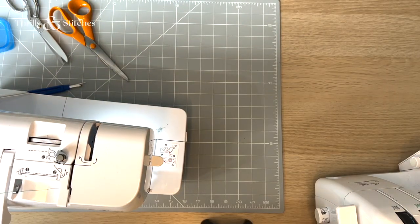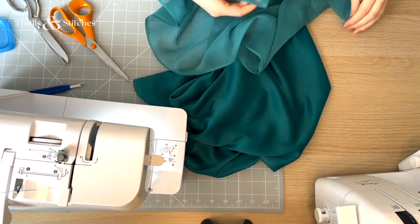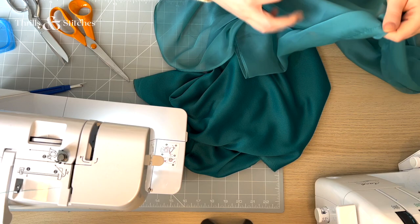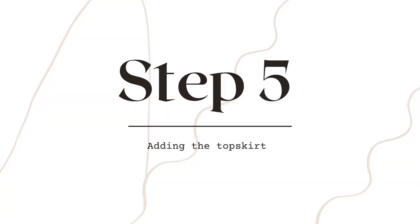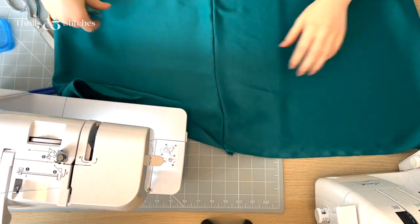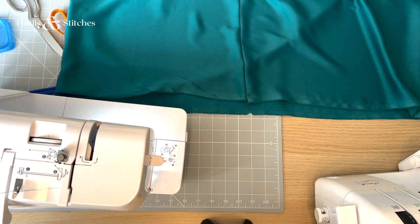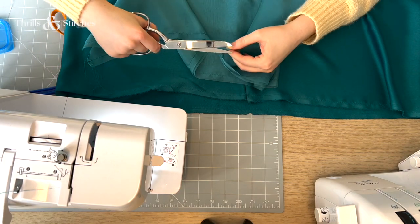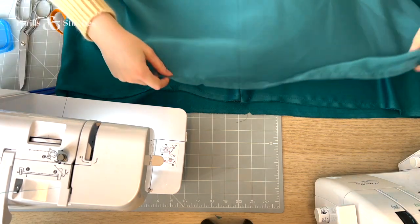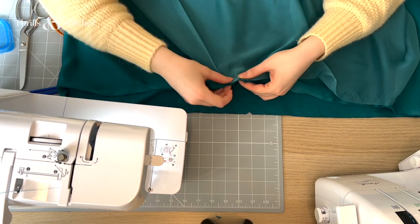Okay, now to the more exciting part. I've just finished the front of my little curtain that's gonna go on top of the underskirt. And now I have to figure out the placement. So I'm gonna grab my underskirt tube, basically, and I'm gonna place it so that the back is facing me. I will also determine where the center back is on my overskirt, so I'm gonna nip it here. I'm going to place the two skirts on top of each other so the center backs are aligned.